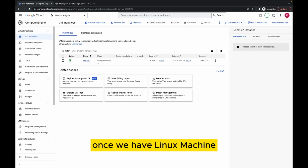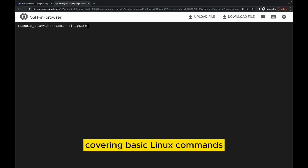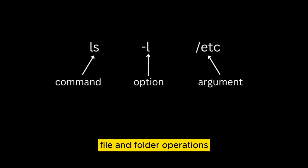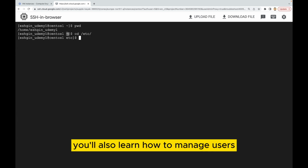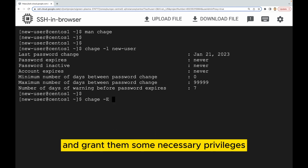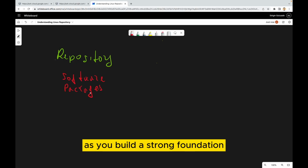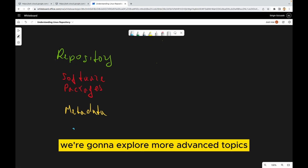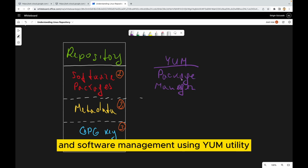Once you have a Linux machine, we'll dive into the fundamentals of the command line interface, covering basic Linux commands, file and folder operations, file ownership, and permissions. You will also learn how to manage users and groups in Linux and grant them necessary privileges. As you build a strong foundation, we're going to explore more advanced topics such as Linux repositories, software package installation, and software management using the Yum utility.